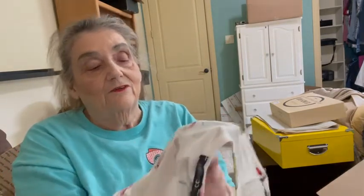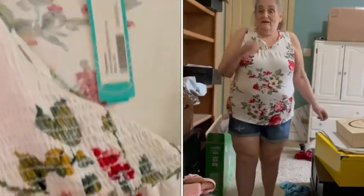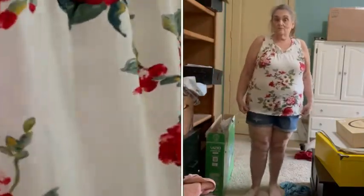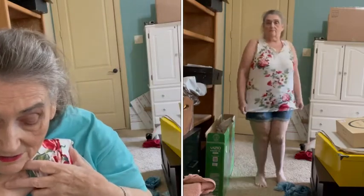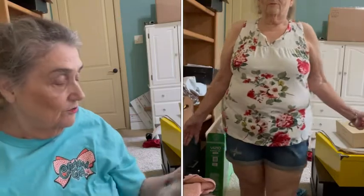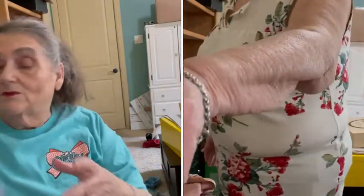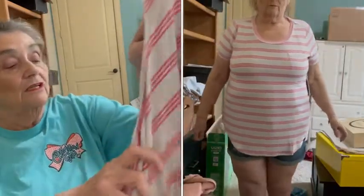And then this one, I have one very similar to it. I'm going to have to look in my closet and see how similar. Maybe I'll pull it out and show it to you, see if you think it's too similar. But it's got pretty red. It's white with red flowers and pink and red flowers. And this one is Paper Moon, $38.